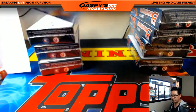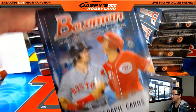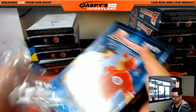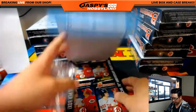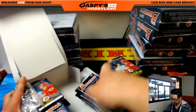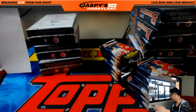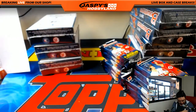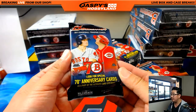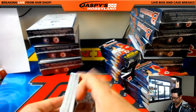All right, so let's start with the first one. Who's on the cover of this? Benintendi and Nick Senzel. There we go. Nice. Prospects, mostly. Rookie autos. A lot of nice stuff, though. And apparently we're looking for special 70th anniversary cards as well. Let's see what that's all about.